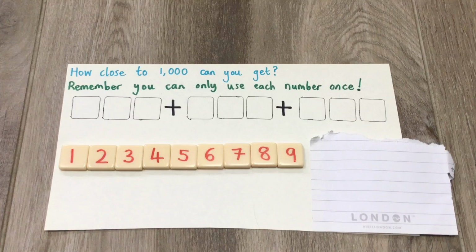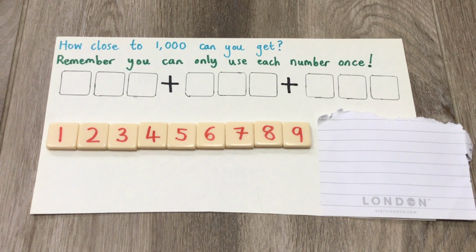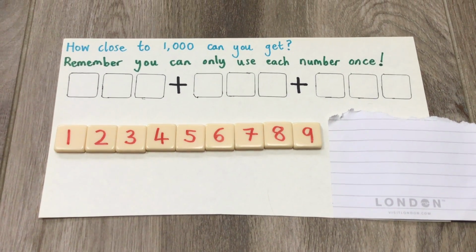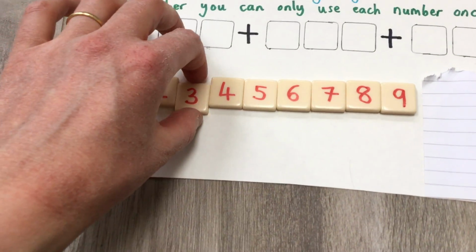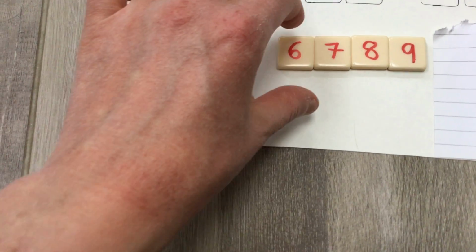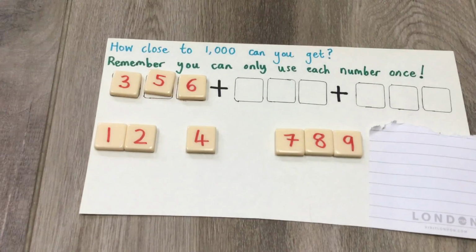So I'm going to have a go and show you how I would do one example, and then it's going to be up to you to see how many different combinations you can find and see which is your closest combination to making a total of 1,000. So I think my first number, I'm going to do 356. So that's my first number, 356.